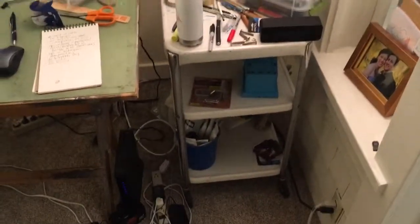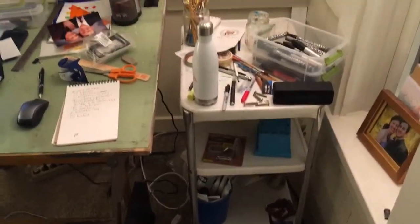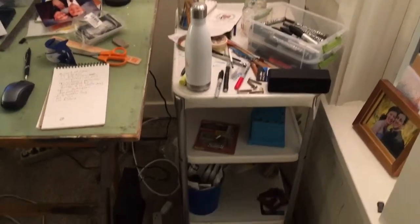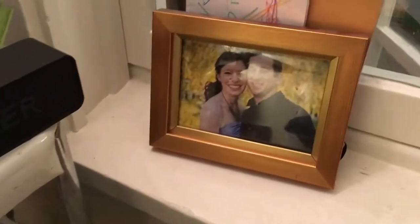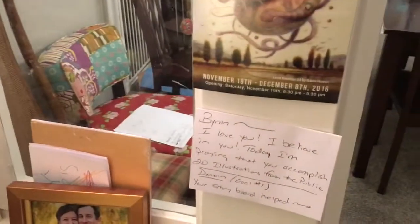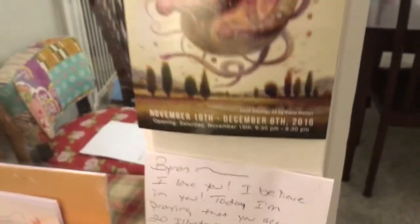Got the tabouret right there. I think that's what they're called. Rolling painting desk thingy. Brushes, some pens on there. Picture of my wife and I. She's beautiful. Some inspiration from my dad, and encouragement, and a note.